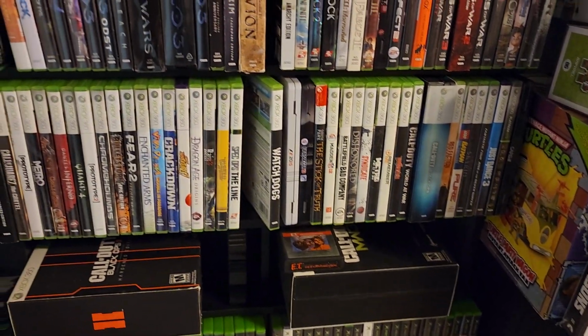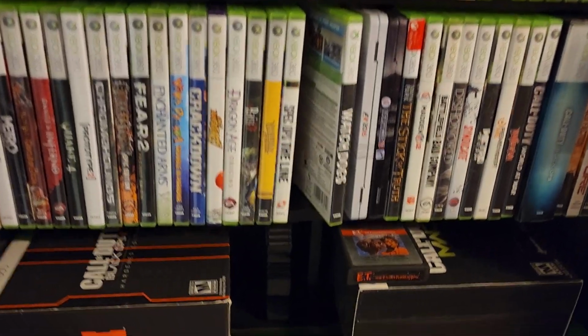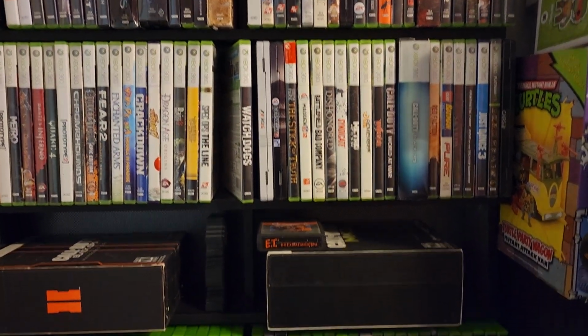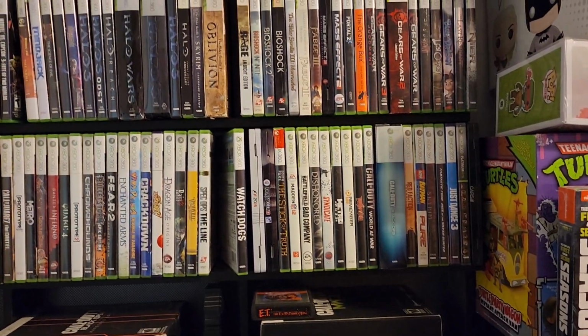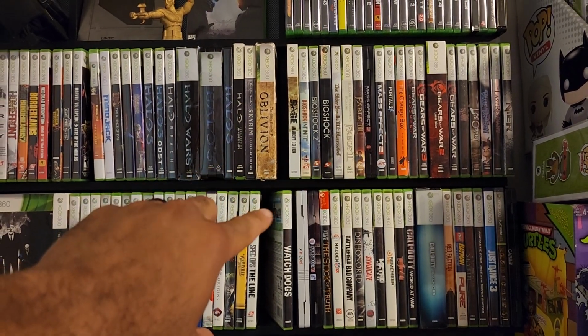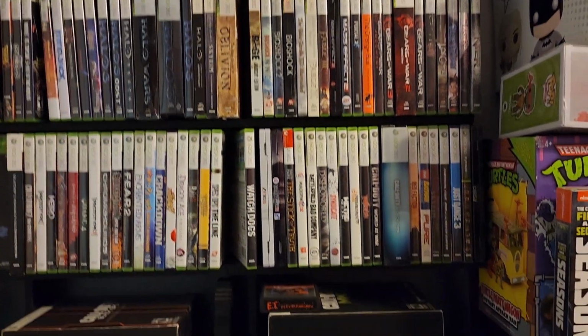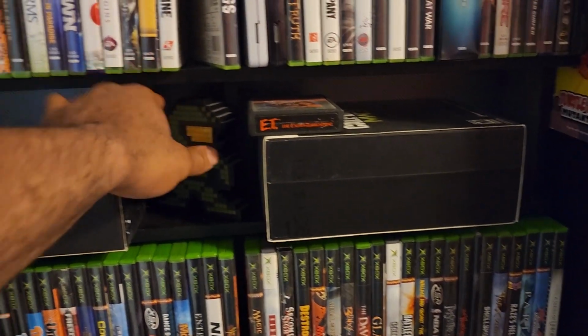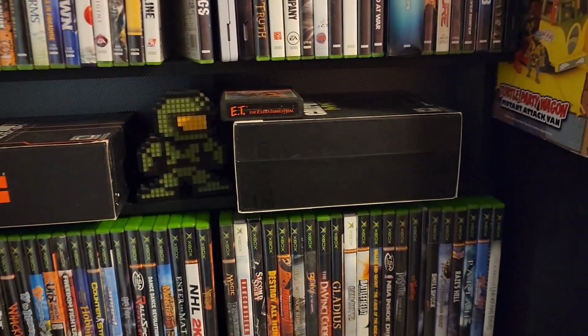For it being such a big thing of me getting back into gaming, I'm not a 360 collector at all. Actually, I was a huge 360 fan for that generation, but the longer the generation's been out, I'm actually a PlayStation 3 fan. This is supposed to be Master Chief guarding this. I don't know what happened to that.